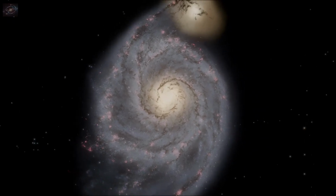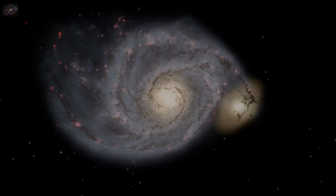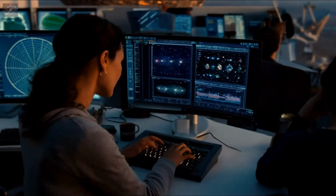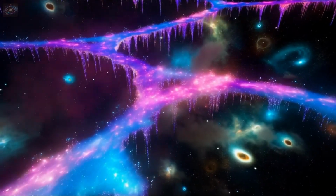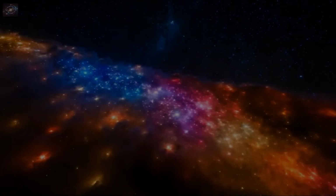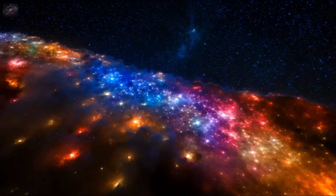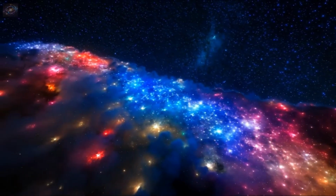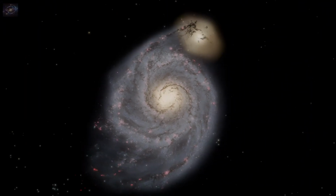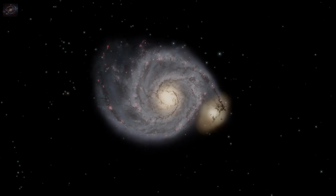Moreover, the whirlpool's proximity and clarity make it an ideal target for studying the interplay between magnetic fields and star formation. The magnetic field lines, mapped using radio telescopes, align with the spiral arms, guiding the movement of charged particles and influencing the collapse of gas clouds into stars. Understanding these magnetic processes is crucial for piecing together the puzzle of star formation in galaxies across the universe.